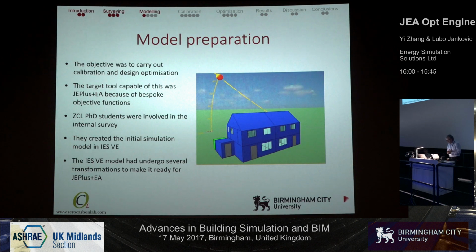To start with, my PhD students did the model preparation. The objective was to carry out calibration and design optimization. The target tool capable of this was JEA ++EA because of the bespoke objective functions. Zero Carbon Lab PhD students were involved in internal survey, and they created the initial simulation model in IES Virtual Environment, simply because they are familiar with that software. We teach it here as part of the course that I'm running. Then the IES model had to undergo several transformations to make it ready for JEA ++EA, simply because IES didn't have optimization capabilities at that time.